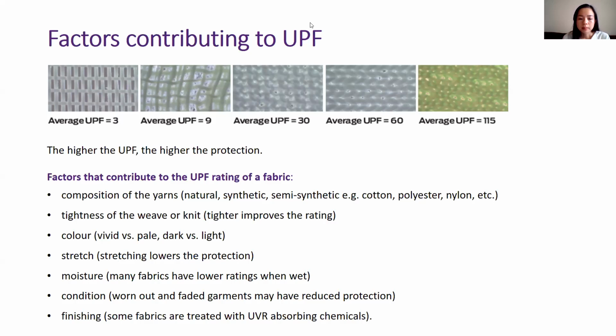So in the picture up the top, it's showing UPF of 3 from the left, and to the right up to the UPF of 115. And as you can see, with the increasing UPF, the holes are getting smaller and smaller. That's because the material is knitted together more closely to give a higher UPF rating. For example, twill, which is used to make denim, is an example of a tightly woven fabric. When the weave is open, the fabrics give much less protection, and we don't want that.